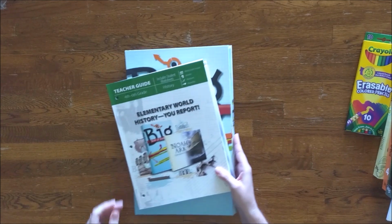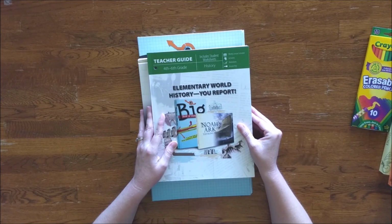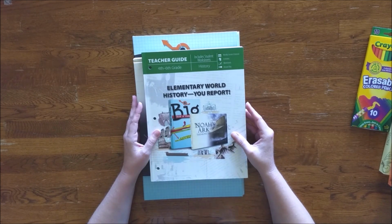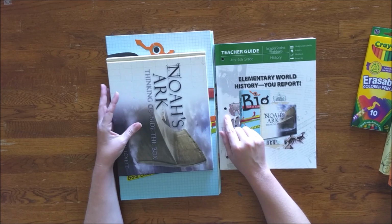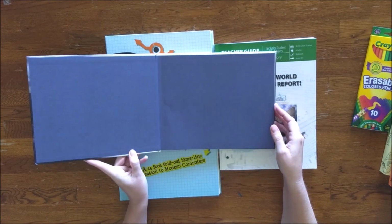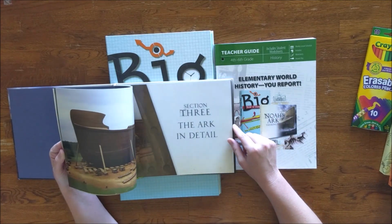This is going to be the first year that I have split up my son and my daughter's history. My son is going into 6th grade and doing World Story with Master Books, which I felt like my daughter is not quite ready for. She is young for her grade because her birthday's in September, so she would have missed the cutoff for public school. So she is going to do Elementary World History Report instead of the World Story. This comes with this Noah's Ark book, and this curriculum has a 3-day-a-week schedule. One day each week is this book.